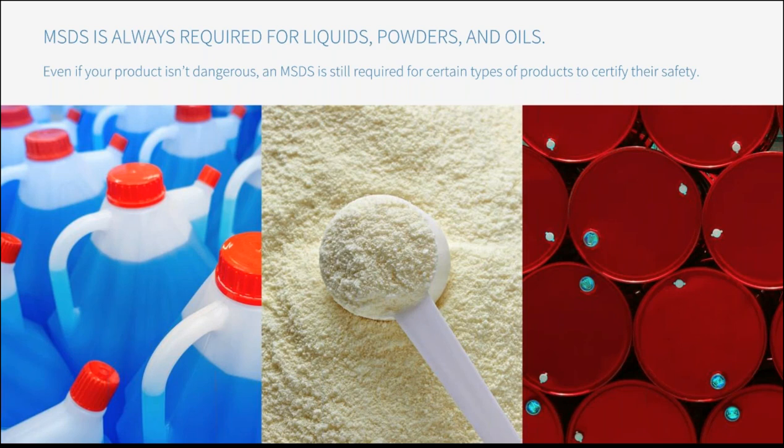You just have to be firm with them that these are the requirements of the carriers, not the requirements of the freight forwarder. They need proof that what they're bringing on their vessel or airplane is not going to blow it up. So they just need the MSDS as reassurance. So please make sure you have this to prevent any delays and to hopefully prevent your cargo from being rejected by the carrier.